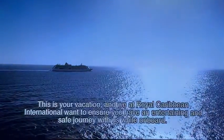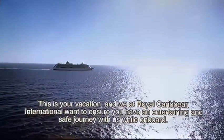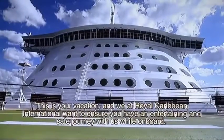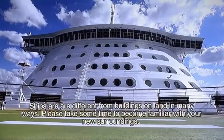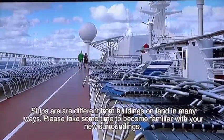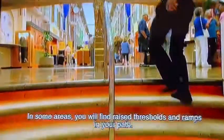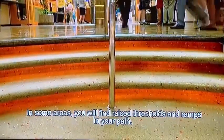This is your vacation, and we at Royal Caribbean International want to ensure that you have an entertaining and safe journey with us while on board. Ships are different than buildings on land in many ways, so please take some time to become familiar with your new surroundings. In some areas, you will find raised thresholds and ramps in your path.